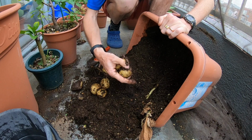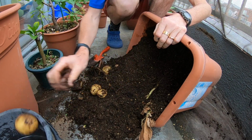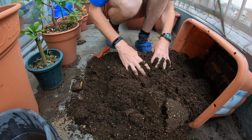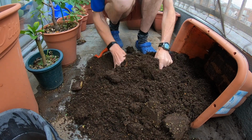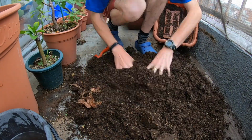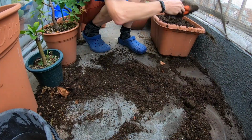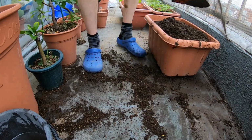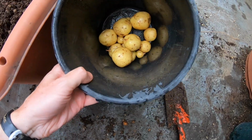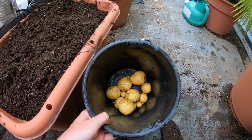I'm going to drop them in this bucket of water. One, two. And look, these are all nice and smooth, not like the ones in the allotment. Some more. What we got in here? Feel. Oh, there's another one. Right, that's what we got. That's not bad. That was from three plants, I think. Not bad.